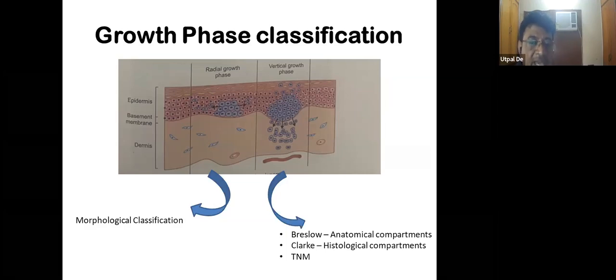Now, based on whether they have a horizontal, radial growth or a vertical growth, it was long understood that melanoma was classified based on either the Breslow's depth or the Clark's level. Breslow's depth refers to the anatomical compartments that the tumor transgresses, and Clark's levels are the histological compartments that the tumor passes through. Breslow's classification, as you will see later, is described in millimeters, and Clark's levels are described by the histological compartments that the tumor transgresses. But these have created a lot of confusion, and later on there was a consensus, and a TNM classification was devised which has universal acceptance, and the treatment is usually based on this classification.